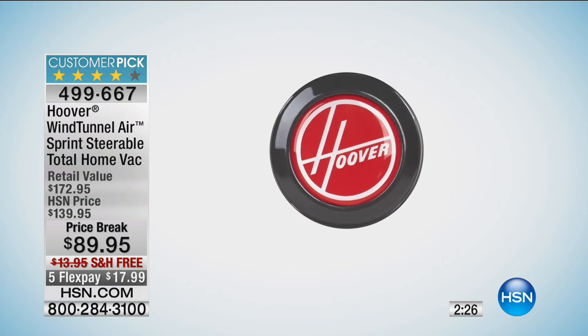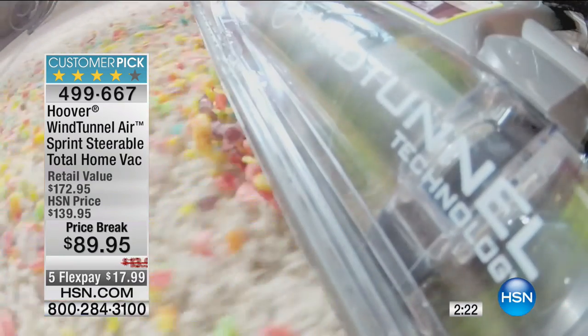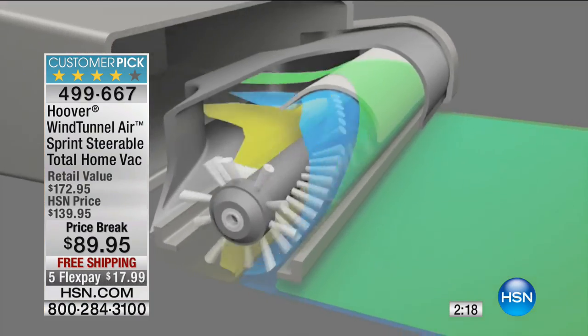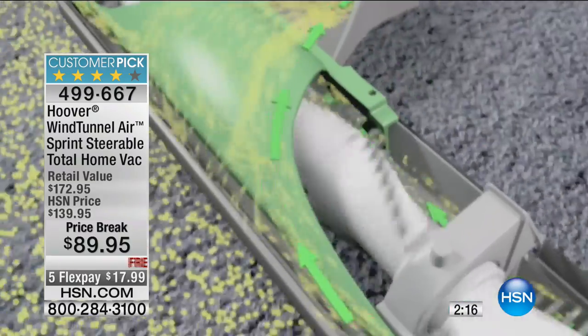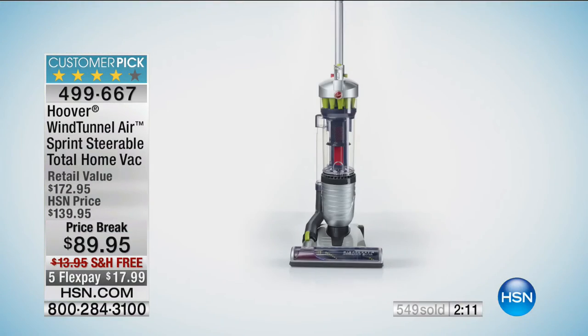Oh, well, look at that blob right there. We're looking at pet hair. We're analyzing the pet hair here. That looks like the llama that we just vacuumed up. But as you can see, there's no scatter. It has Wind Tunnel 3 technology, so there are three air channels instead of just the normal one.